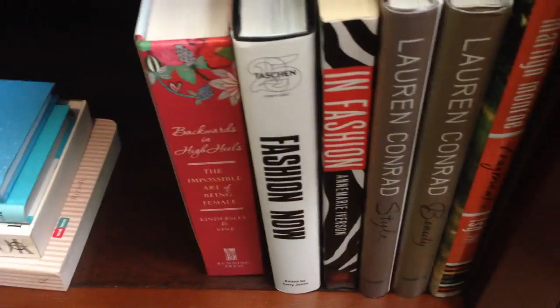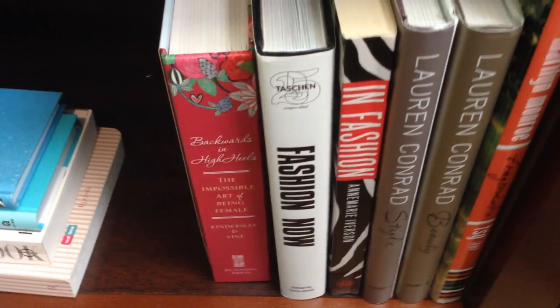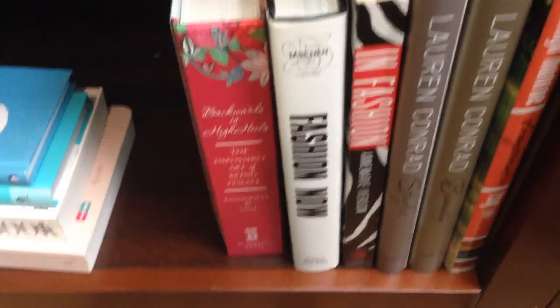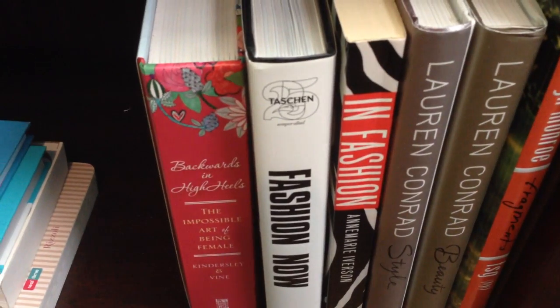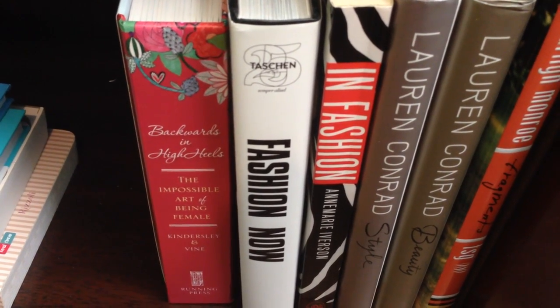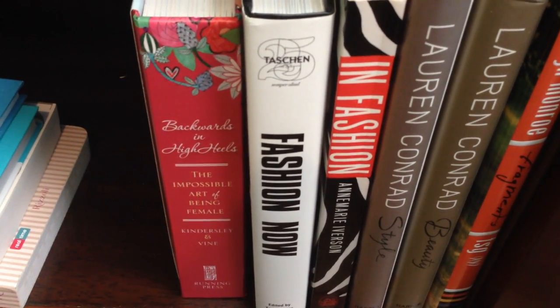These are my other big fashion books. I have Marilyn Monroe Fragments, which is all poems and letters and things of that nature that she wrote. Lauren Conrad, I have both of her books, Style and Beauty, in fashion. I did work in the fashion industry for 10 years in terms of retail, but I was considering going higher up into the world of fashion, so I wanted to know what I needed in that world, and that helped me with that.